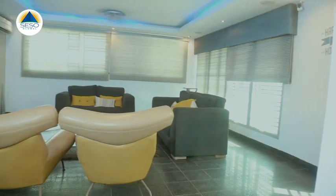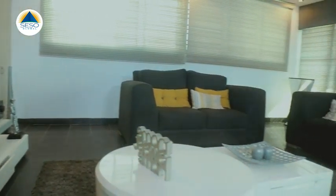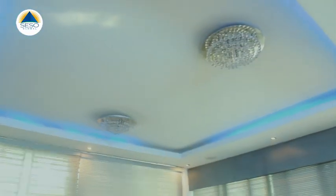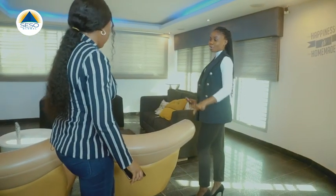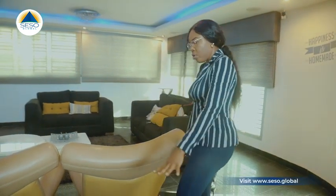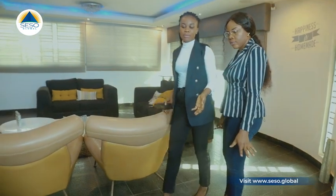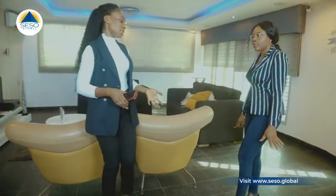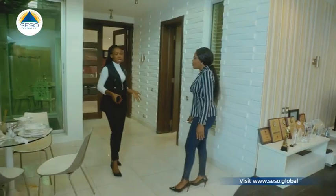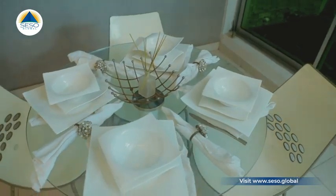So this is the living room area. Our homes come all white painted without interior decor. So all that you see here is interior decor for the purpose of a show home, but it comes all white painted. So the tiling on the floor, does it come like this? It comes with an elevated pebble house. This is actually one of the uniqueness of the living room. We have a coffee table here. This is actually not the dining.